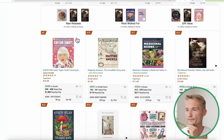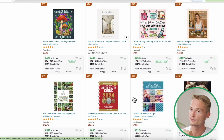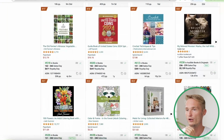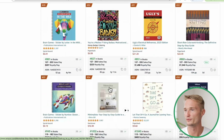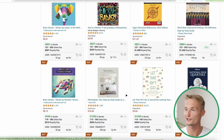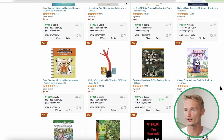We're seeing coloring books. We're seeing more coloring books. We're seeing recipes, coins, crochet, vegetable gardening, all pretty interesting. Here we see a book about knitting. We see another book about national parks quarters. We see a creepy cutie, probably a kawaii book, and another book about gardening. So plenty of leads to investigate further, to drill down further on.